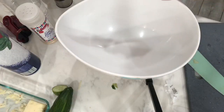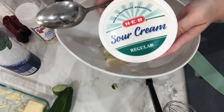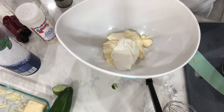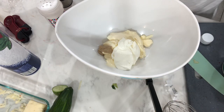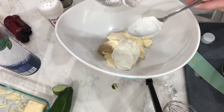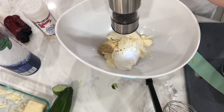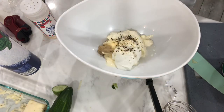You're going to need some mayonnaise, you're going to need some sour cream, you're going to need some Dijon mustard, and you're going to need some garlic powder, some sea salt, some black pepper, and some white vinegar. You'll also need a dash of sugar.